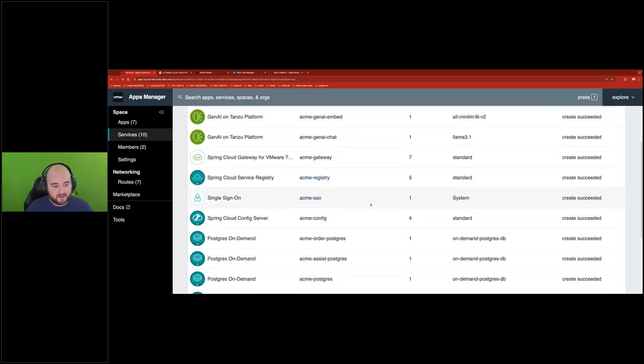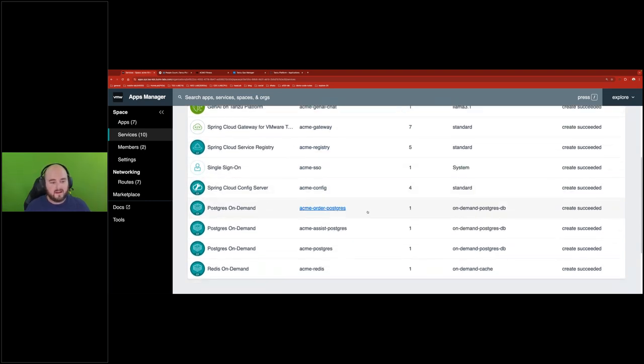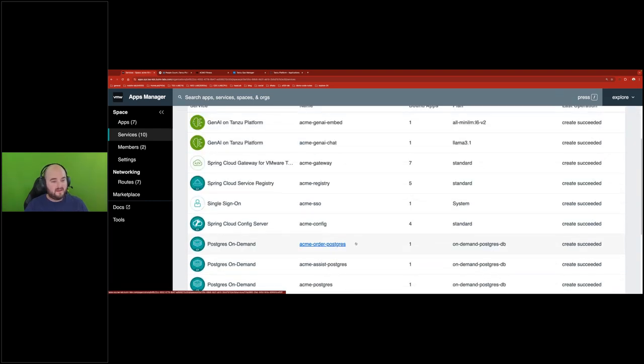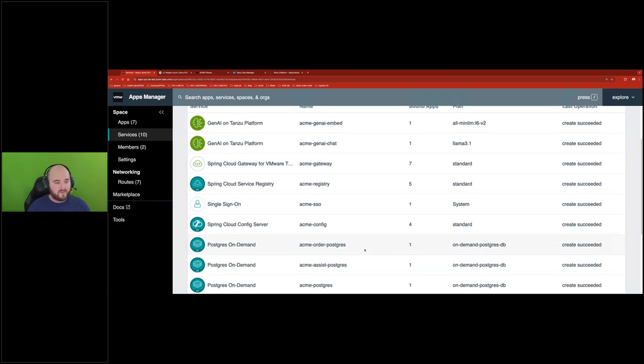We have Spring Cloud Registry, single sign-on, multiple Postgres databases, Redis, a bunch of different services to really simulate or demonstrate how this would actually work. Obviously it's not quite real world, but it's a little bit more of a complex application architecture, and not an uncommon view on our platform with our customers. So we have many different backend services, we have many apps ready to go.